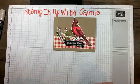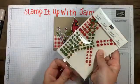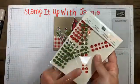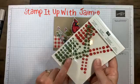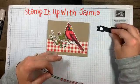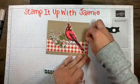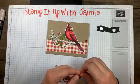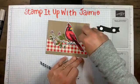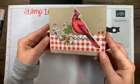While you all are thinking about that, I'm going to add a couple of my Toile-y Tidings glitter enamel dots. So, off-center, Lynn says. Okay, I hemmed and hawed about this. I was like, I don't know what to do. I'm just adding these real red dots, just a couple of extra ones. They get a nice little glitter to them.